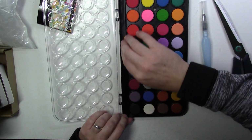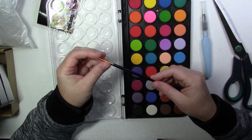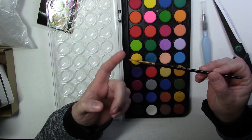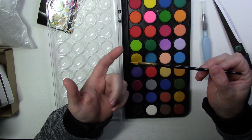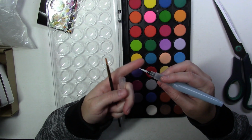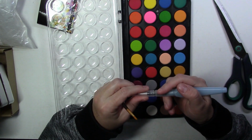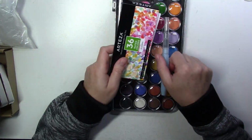Let's check the brush. The brush, this is wood. It does look better than a kit set, which is usually a brush with plastic bristles. So I don't know, we'll see. This kind of looks like a Pentel brush that has a super fine point. Anyway, again, keep your eyes peeled for a review video.